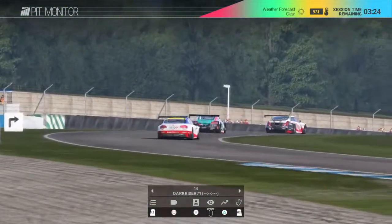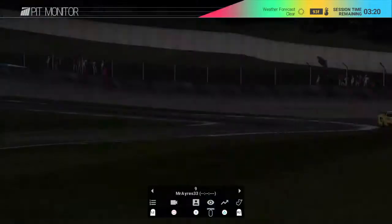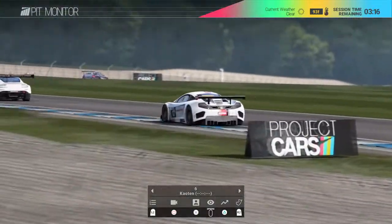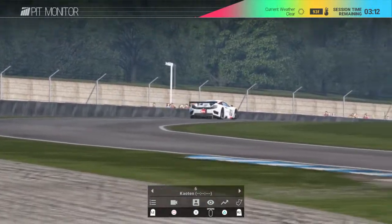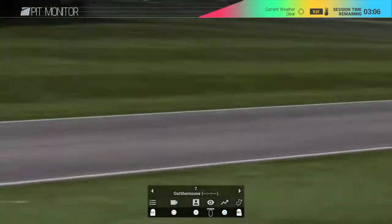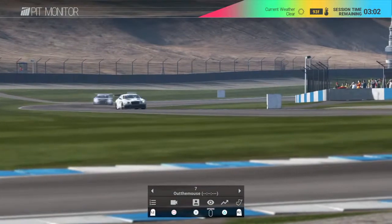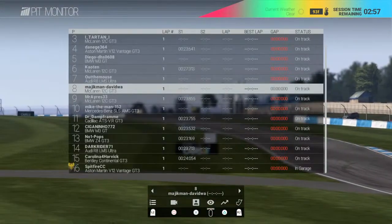Dark Rider in a bit of traffic. Oh, and sideways. I think that was magic. Oh, it's not magic, it's Cotin. And Cotin's decided to go for a different signing this year with McLaren, after a fantastic season with the Z4. Out the mouse today in the R8. Some great races here as we look on screen.